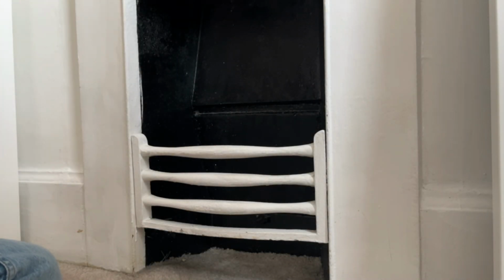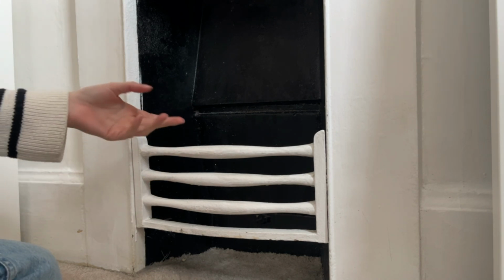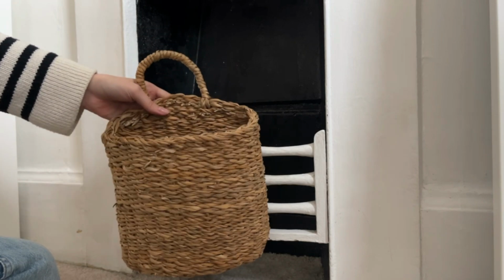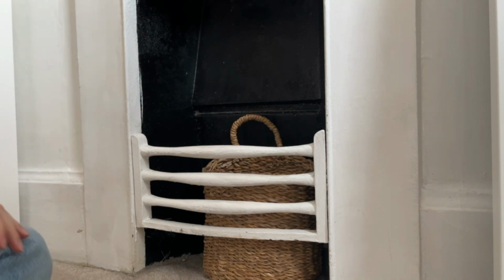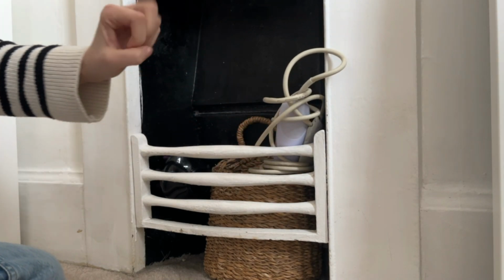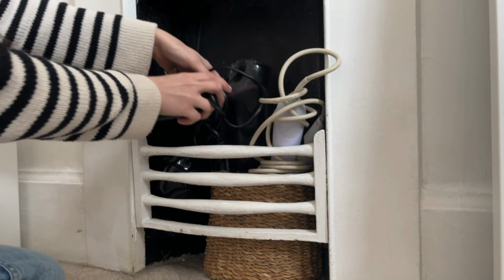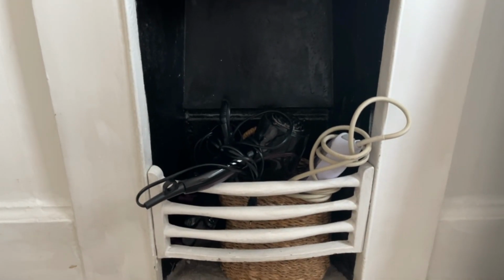So I have this empty area here, which is a fireplace, but it doesn't work. I decided that here I'm going to store all of my electronics. So I bought this little basket, which is really cute. It's from Søstrene Grene, and I'm going to put it here, and then I'm going to put my electronics in it, like I said. Hopefully they'll fit in. It doesn't look that cute, but it works.